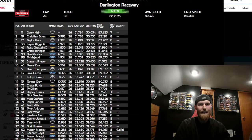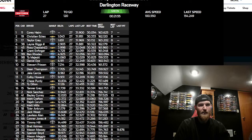Ty Majeski in eighth place, rather. Rhodes is seventh, Majeski in eighth, 5 seconds back. 6.9 seconds off the lead is Daniel Dye in ninth. He's moving up slowly. Stewart Friesen back to 10th place, 7.2 seconds off the lead. So a little bit of changing in the running order going on.